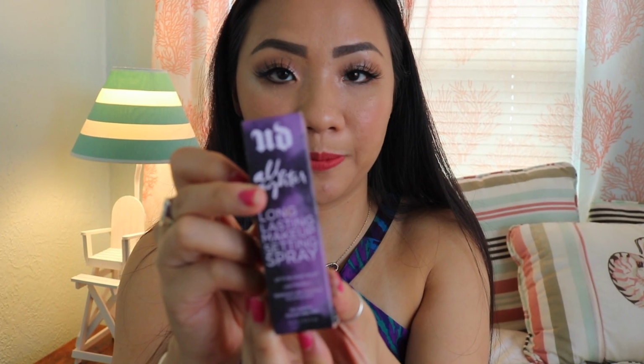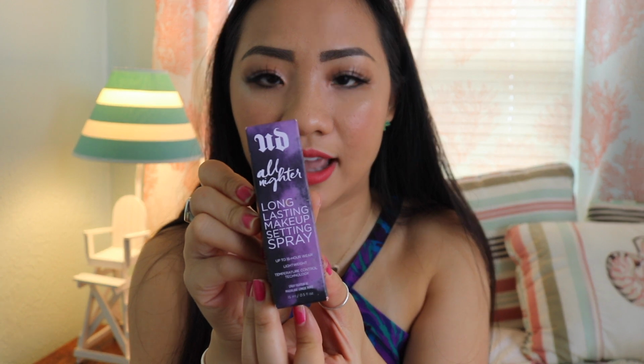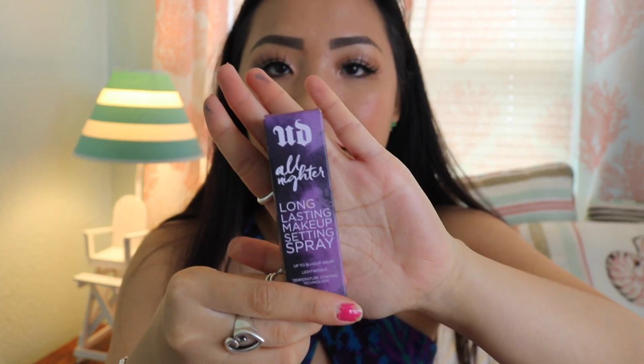And then I have this setting spray. I do have my Tarte one, but I'm not going to use that today. And this is the setting spray from Urban Decay. It's not the cutest thing ever. It's a mini size of it, so it's great for traveling. What is great about this is that you can definitely reuse it.